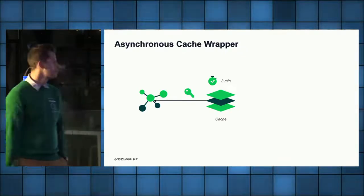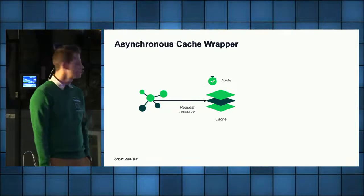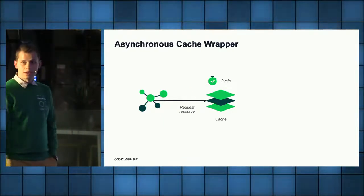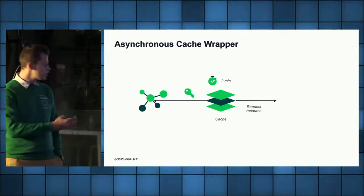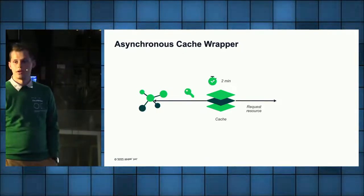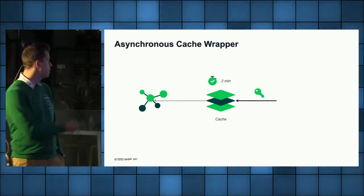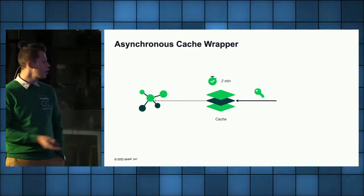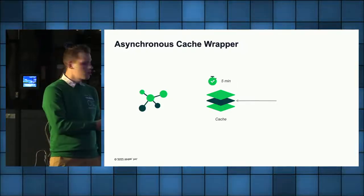It has it. Now 3 minutes passed, which is more than the half time of the cache. And we request the resource. So the cache has the key. It immediately returns the key to the callee, but it also at the same time requests the resource from the provider. Now the callee has its key happily, and we receive the key from the provider, resetting the cache time to 5 minutes.